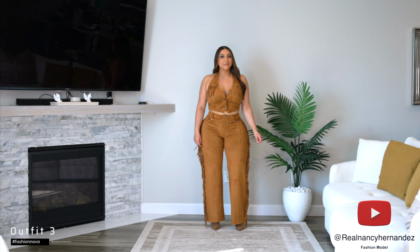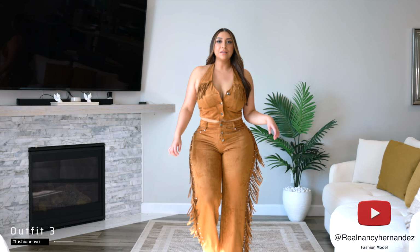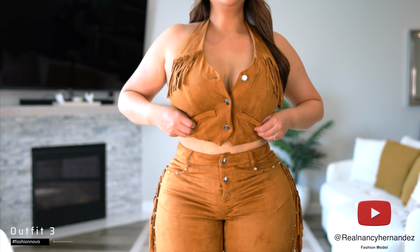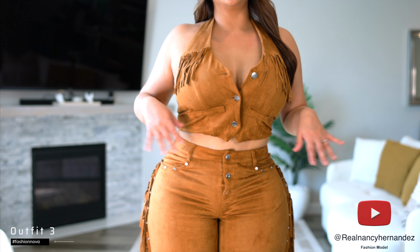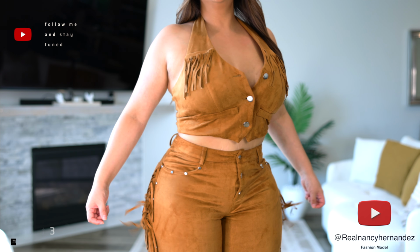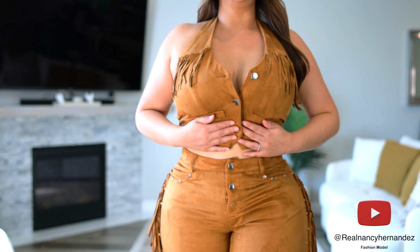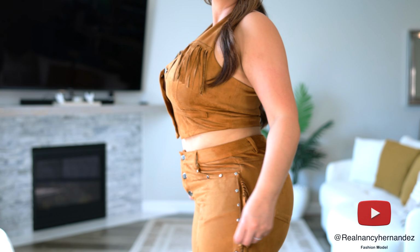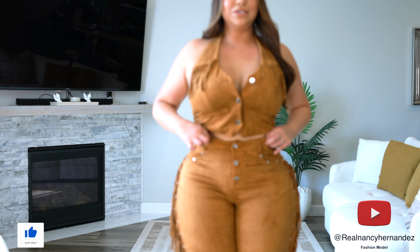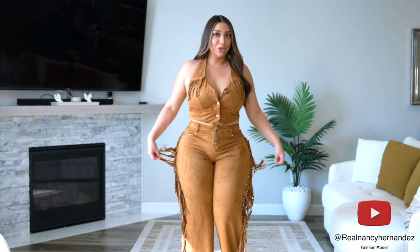Next we have this pants set, and it's a suede material with some fringe on the vest and the side of the pants. This is how they look up close. Has some button details here in the front, two little pockets that are like fake just there for details, and these little studs all over the pants. Super cute, and this is a must for fall. This fall we're gonna be seeing a lot of suede. That's the side and the back. The material is really stretchy and super soft, you guys. Really stretchy, super comfy. This is how it looks.